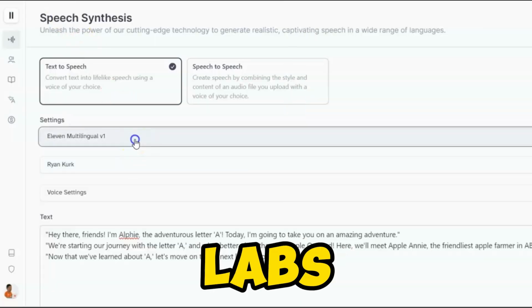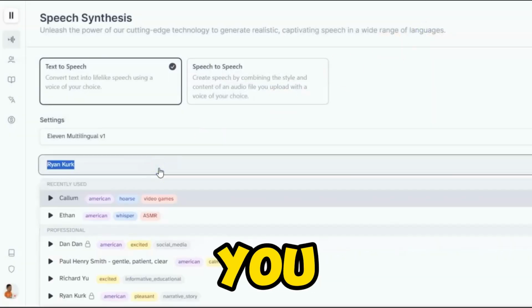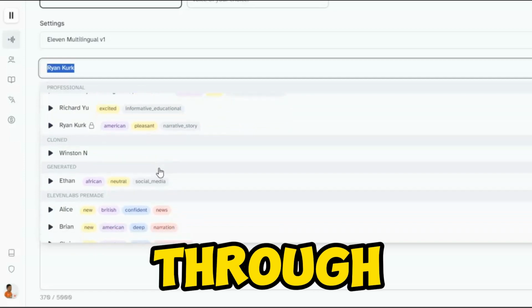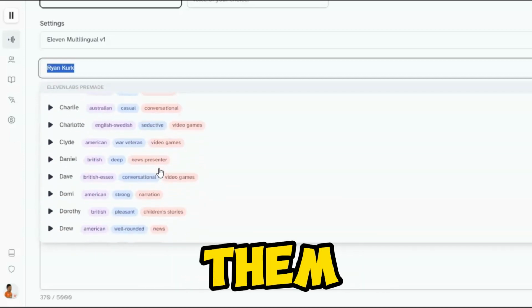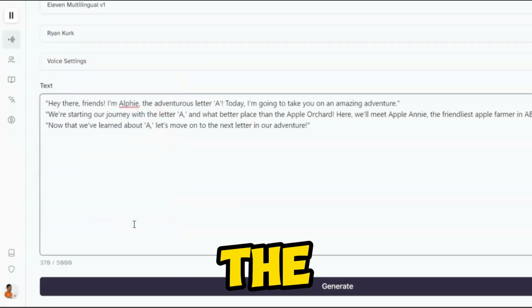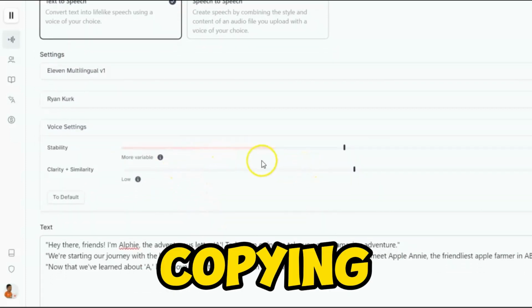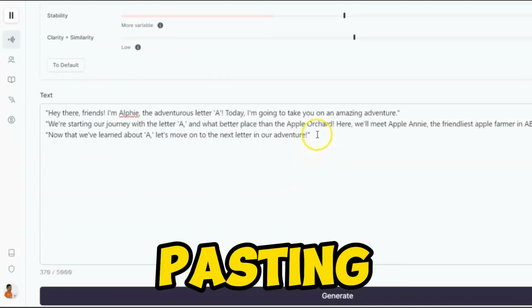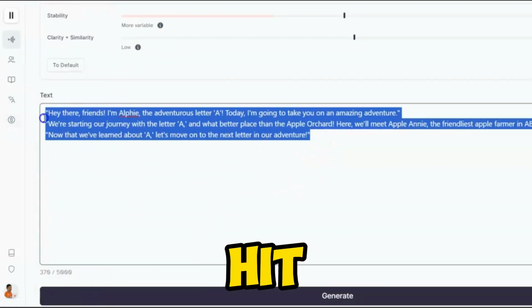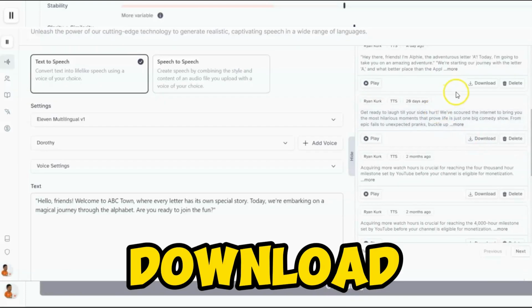Once on 11 Labs, you want to ensure that you are in the speech synthesis. Here is where you can select the voice you want by going through all the different voices, listen to them, and then just click on the one you want to use. You might want to adjust the voice settings, but it's usually not necessary. Next is copying the script of your animation and pasting it in the text box here and hit Generate. When it's done, come to this icon and click it to download the audio.